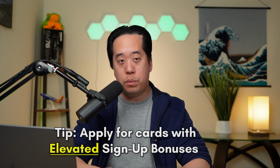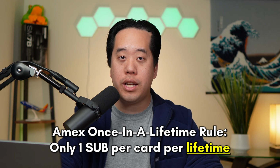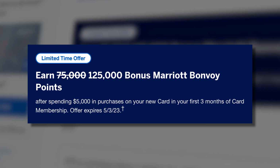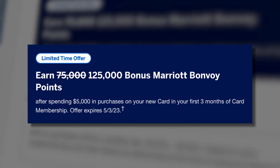But I didn't just want to apply for this card when there was only a standard sign-up bonus. Of course, I wanted to maximize the value I get from each credit card application, and this is especially important with American Express since their sign-up bonuses are subject to their notorious once-in-a-lifetime rule. So when the limited sign-up bonus offer of 125,000 points after spending $5,000 in purchases in the first 3 months showed up, this was the time for me to pull the trigger and apply for this card.